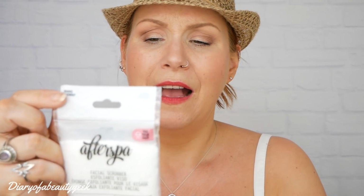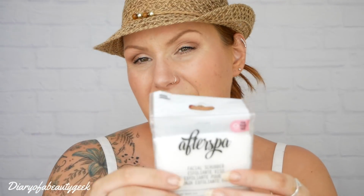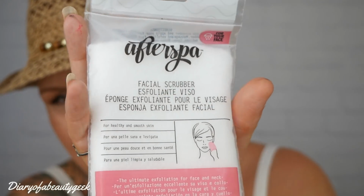And it's afterspabeauty.com. It says wet skin and scrubber, and apply your favourite cleanser to scrubber. Massage, exfoliate face and neck in circular motions. Rinse, squeeze well after each use. Replace every 60 days. I have got a ton of these, so unfortunately for me this doesn't really excite me.